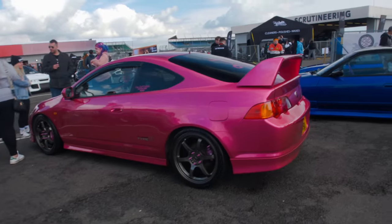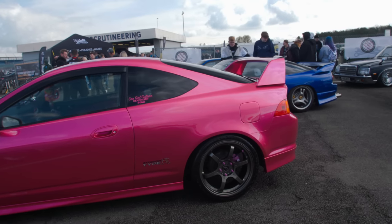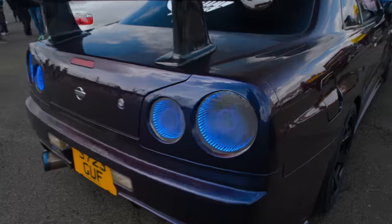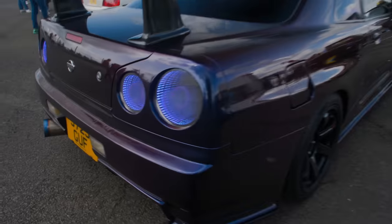Crazy. And look at the colour on this. This is some very bright. Doesn't really show up on camera how it looks in person. It's way, way cooler. This R34 with these infinity lights. Kind of hard to... Yeah, there we go. Look, sort of infinity lights as you go in there. Pretty wild, but midnight purple.